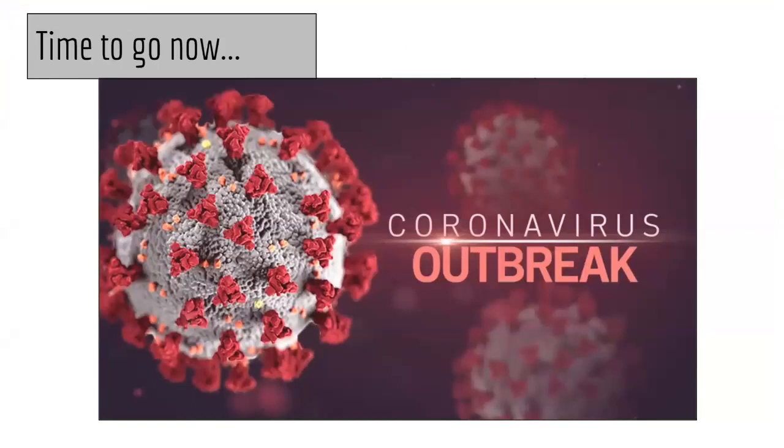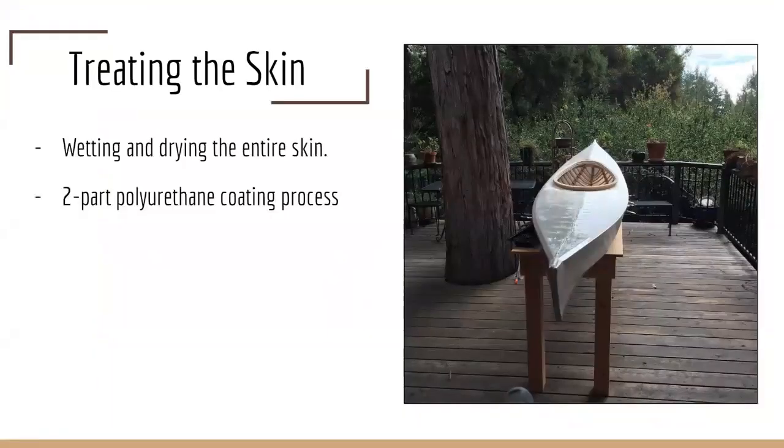Unfortunately, due to the coronavirus outbreak, there was a lot of fear that airports in California might close down and I might not be able to make it home in time to complete my project, and I'd get stuck in California. So I booked an emergency flight out, and before the kayak was able to be completed, I had to leave. Now, fortunately, my grandpa was able to complete the kayak for me, and there was only like 3 hours of building that was left to do on the entire thing.